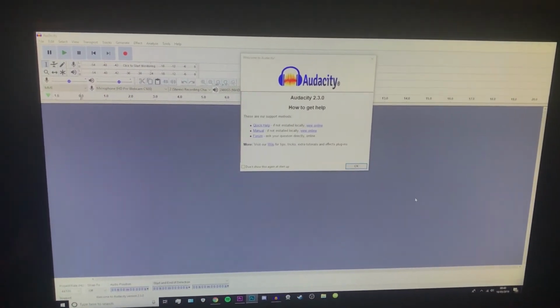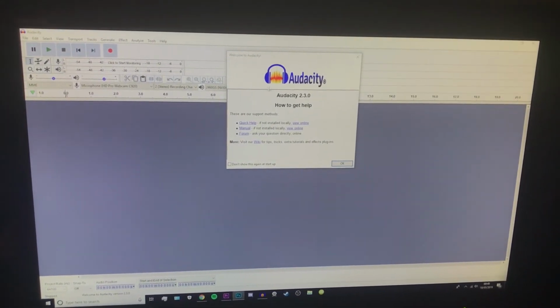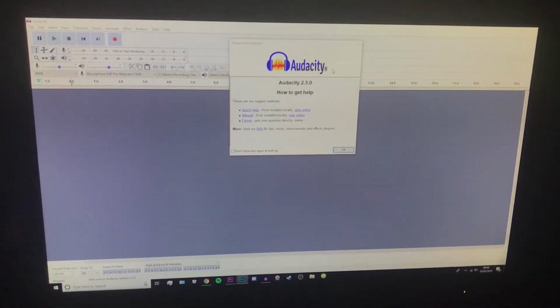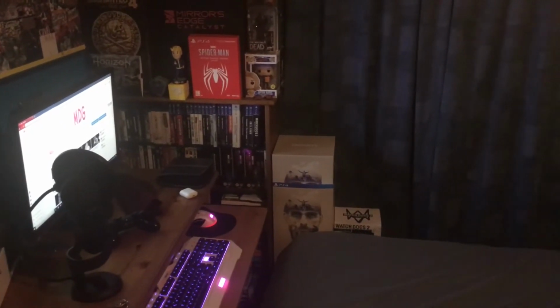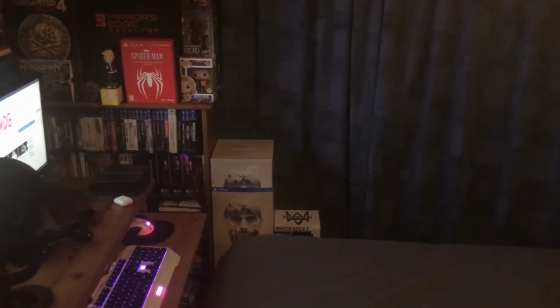And to do all my audio, I use this, Audacity. It's completely free, and it sounds great. And again, it's a very commonly used thing, because it's free. Why not? But besides that, that is my entire setup. It's really small, and it's kind of cramped, but it's kind of cozy, and I like it.